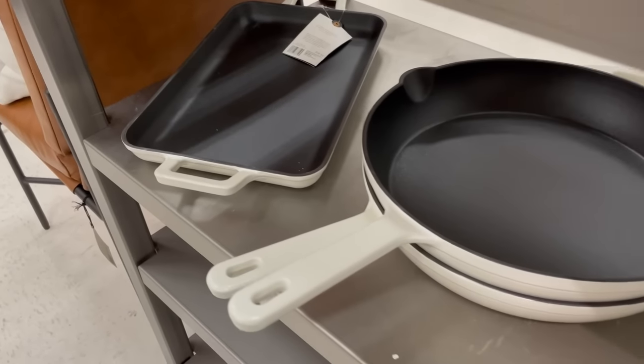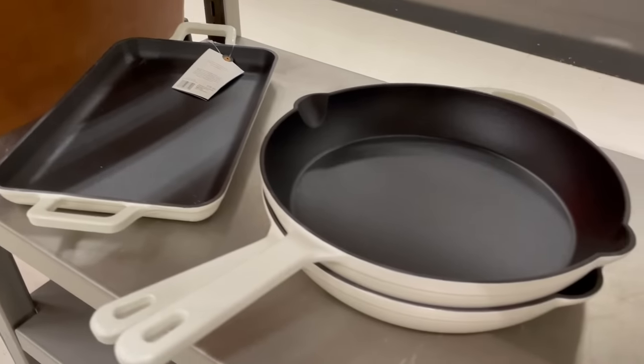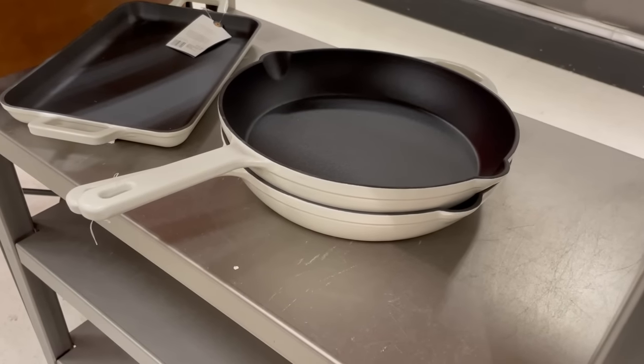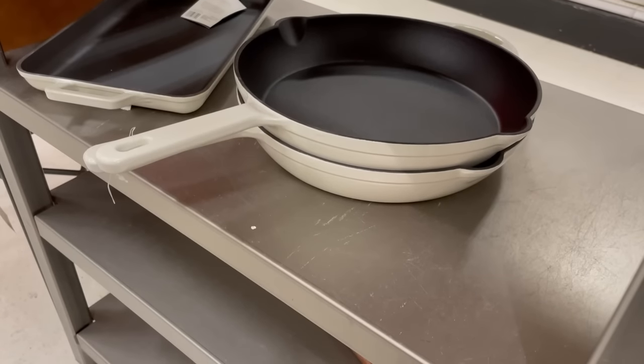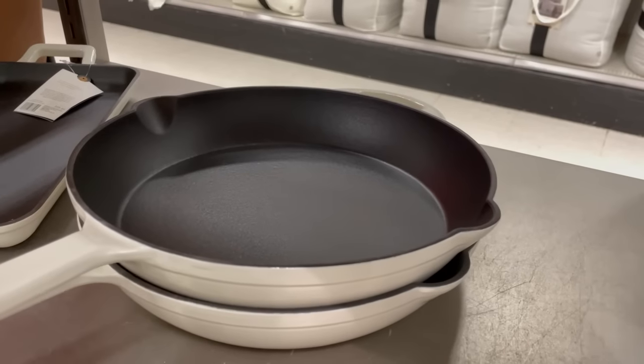And then these pots and pans down here were really nice as well. I love the white and black contrast on these. And they always just have really nice cooking ware and serveware. So Hearth and Hand is definitely the place to go if you're looking for that type of stuff.